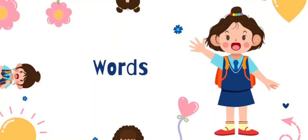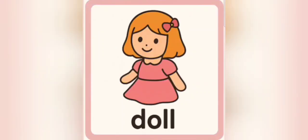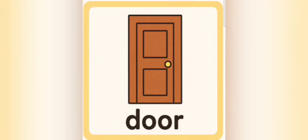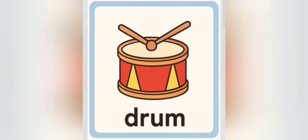Now let's learn some words that start with D sound. We have duck, doll, dog, door, desk, drum.